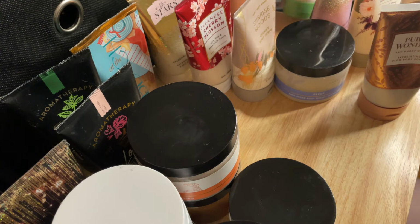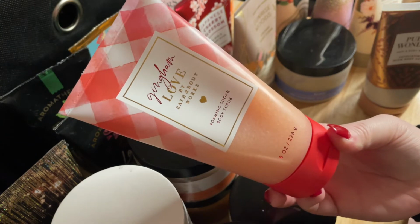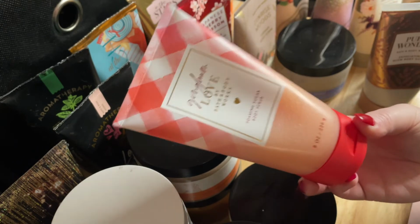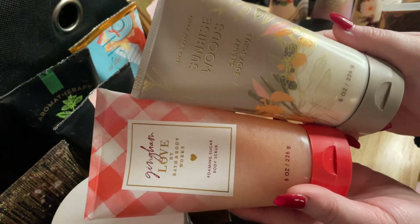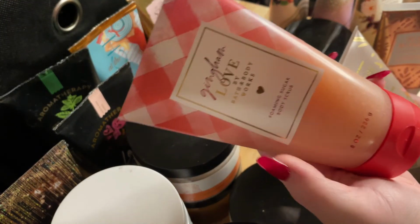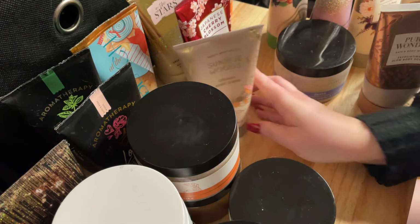And then the foaming ones. So Gingham Love, which is a recent launch. The foaming ones are really nice as well. I think they nail it with the foaming and the creamy. I think these two are probably going to be my favorite out of the body care body scrubs, not aromatherapy.